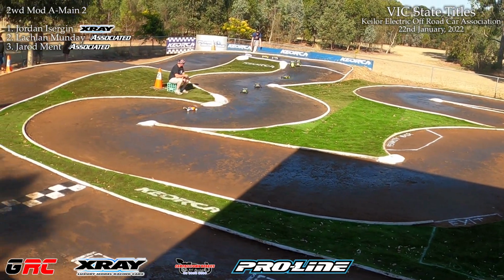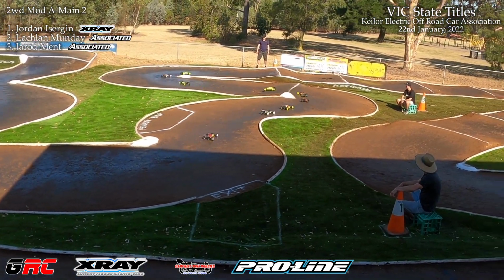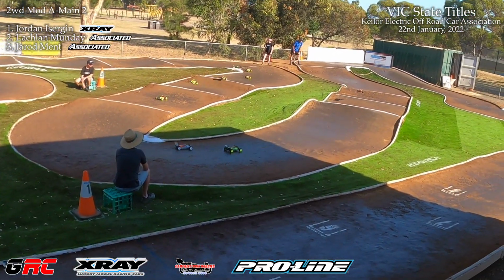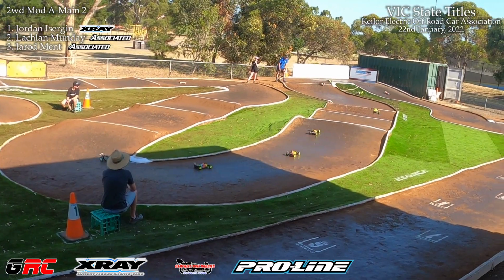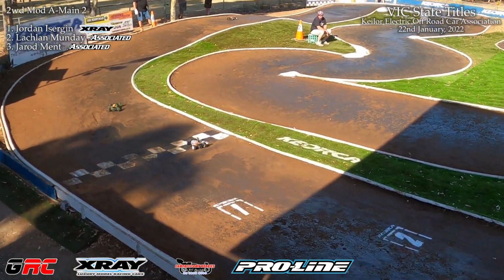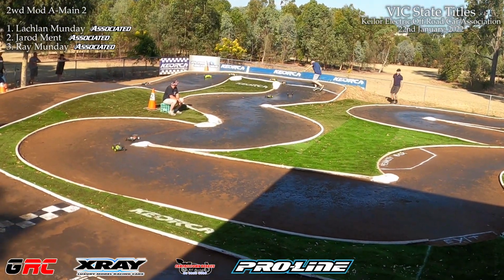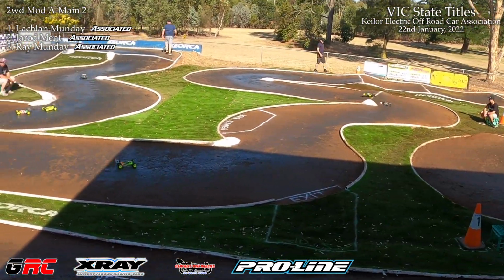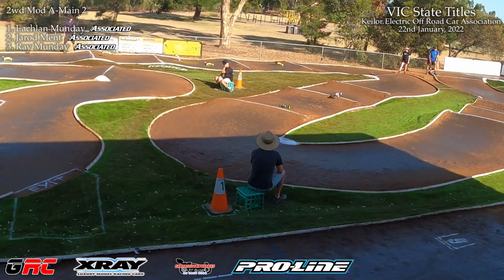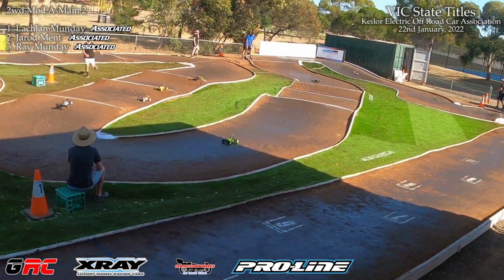First corner, let's see what happens to the S's. Oh, pretty clean there. Geordie out front, followed by Lockie, and Jared Metz behind him. Ray, and then Nick. There's a bit of shifting and changing there. Cam Zam into the first stop. Up front, Lockie is already up front. Not far behind, Ray and Cam Zam.